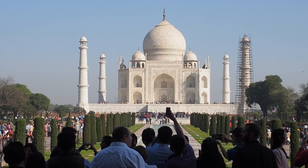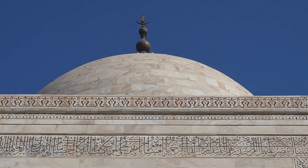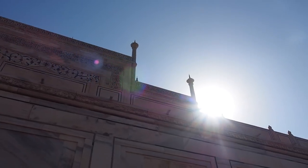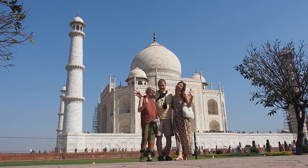The Taj Mahal was built by Shah Jahan as a memorial for his third wife, Mumtaz Mahal, who died giving birth to their 14th child in 1631. He wrote that the beauty of the structure made the sun and the moon shed tears from their eyes. And while I may not have shed a tear, it's a sight that did not disappoint.